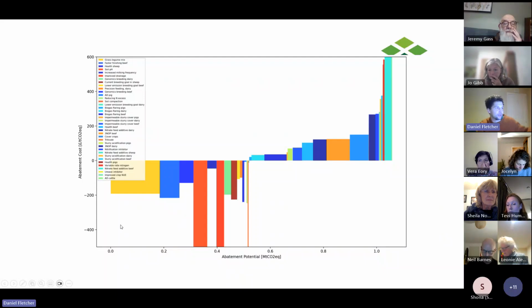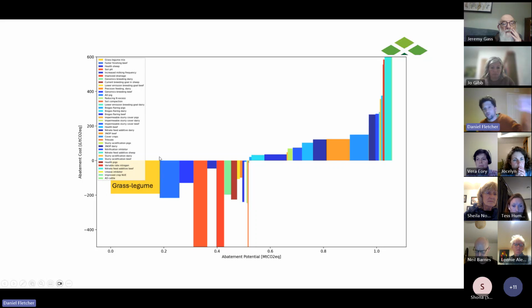So we've got a big list of mitigation measures. These are technical things farmers can do to reduce emissions, or what the research thinks they can do to reduce emissions. And what we do is we put the width of the bar. So this yellow one is using clover in your grass. And the width of it is how much we think you could abate in Scotland by using this measure if so many farmers took it up. And how high it is, is how much it would cost per tonne to achieve that abatement, if that makes sense.